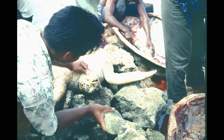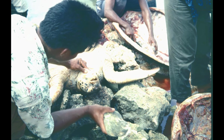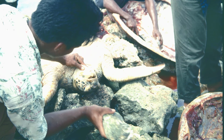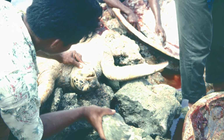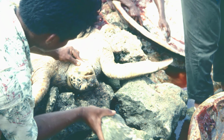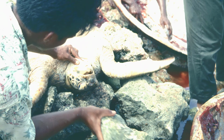At a different time, sea turtles were caught for serving at the feast. Here is one being knocked unconscious. An empty turtle shell is in the background. About 5 men worked on 5 turtles. The women cleaned the smaller parts. We had turtle steak and turtle soup.